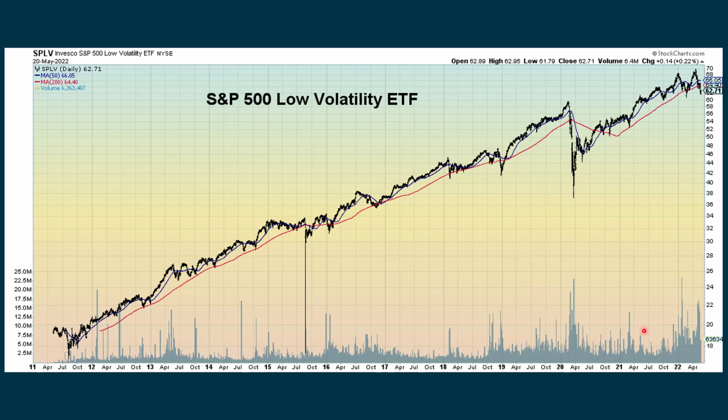What a lot of investors do is they'll get into low volatility stocks during difficult times. This is an ETF of low volatility stocks, and it's been doing quite well with the rest of the market, but underperforming. We also had the big fall during the COVID plunge where everything fell, but lately, the low volatility ETF has been doing pretty well.